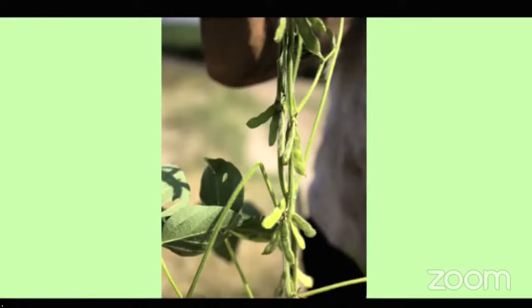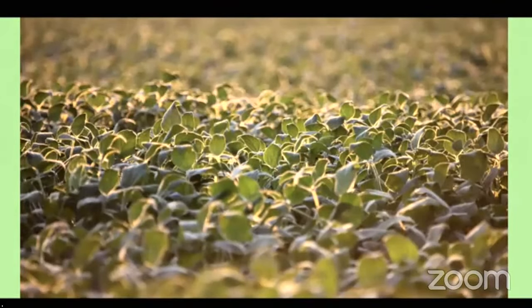Those pods are starting to fill, and from a time frame perspective, so in May, the germination maybe 7 to 10 days after would be maybe long, depending on the conditions. But this particular picture here with all those pods hanging on it, those pods are filling. So each of those pods has about 3 beans per pod. And some have 4, some have 2, it depends on the moisture and the fertility and how good the soybeans are doing. And so that would typically be in early August.